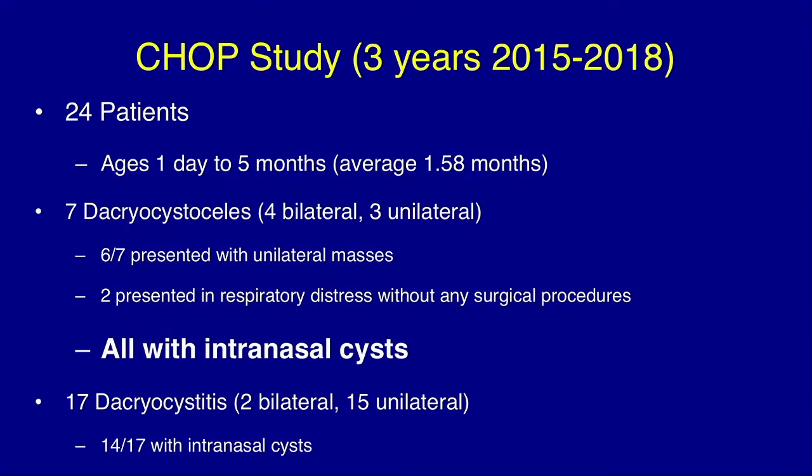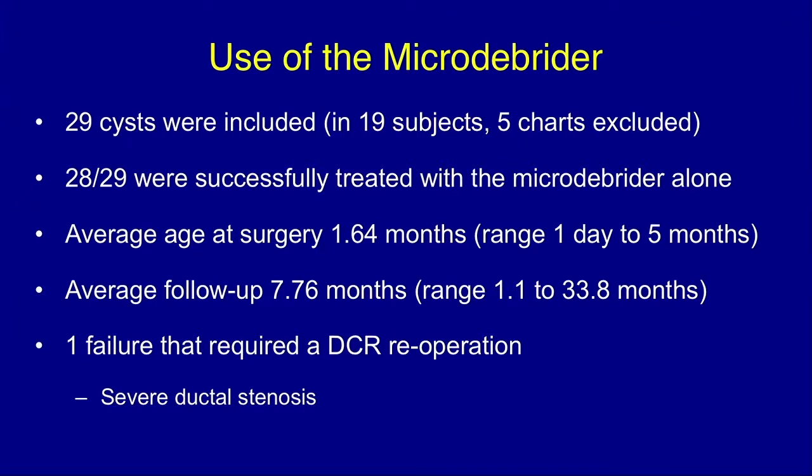We published our experience with this in the Journal of Pediatric Ophthalmology and Strabismus, where we looked at 24 patients, 1 day to 5 months of age. Interestingly, of those patients, 6 out of 7 presented with unilateral masses, but 4 of them actually had bilateral, and they all had intranasal cysts. Of the children with dacryocystitis, only 3 didn't have intranasal cysts. 29 were treated, 5 we excluded. Of all the patients, only 1 failed surgery, because when we put a stent in we found severe stenosis, and the patient ultimately needed a DCR.